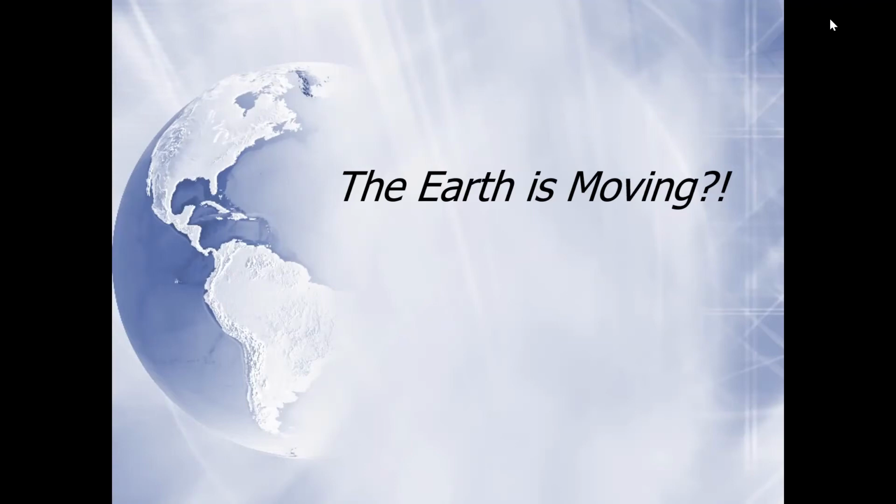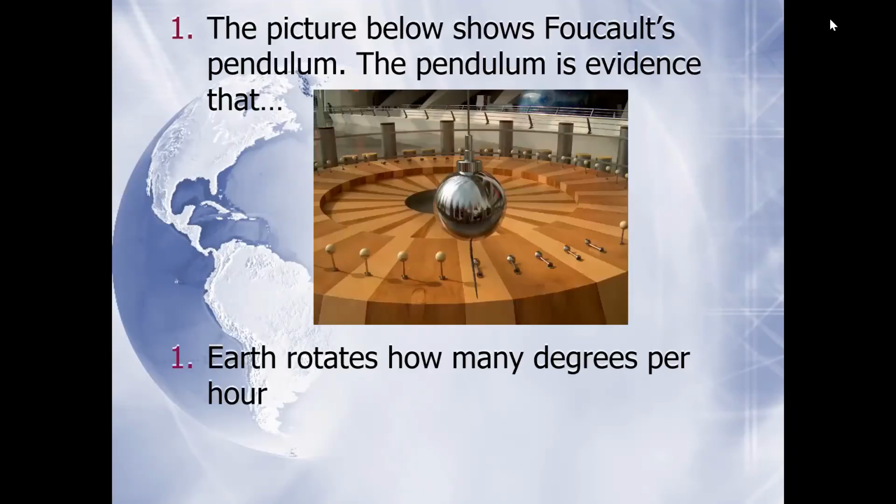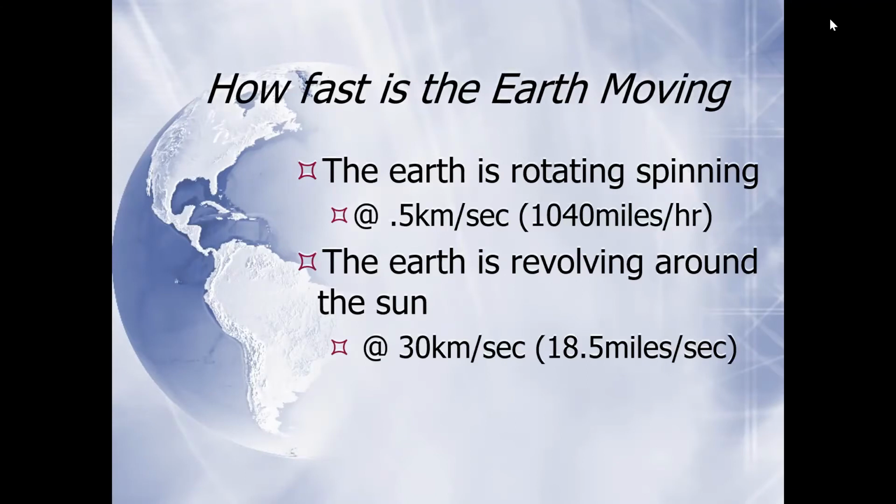Anyway, moving on. You guys know the Earth moves, right? Right now, even though you are sitting very still in your seat, you are flying through space. Right now, Earth is spinning at 1,040 miles per hour. That's pretty freaking fast. That's about 0.5 kilometers every second. So that's really, really fast.